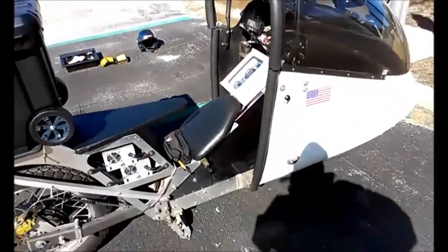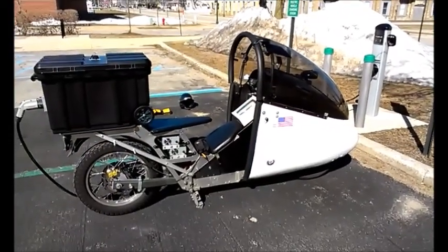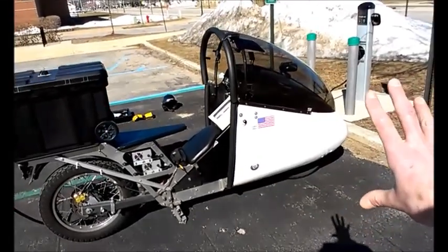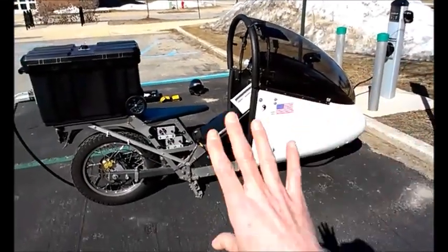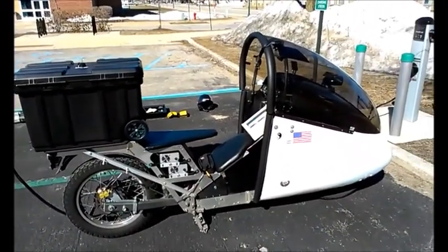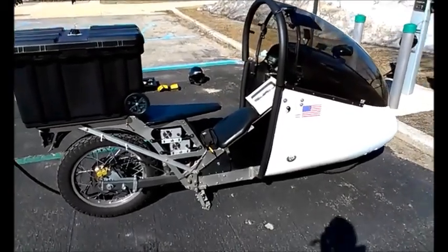This bike has been ridden up to 100 miles on a charge. You have to take it a little slower. It was built for aerodynamics, and the front shell here is all that's been completed. There is a tail section that's been designed but has not been completed. The goal was to have 100 mile range at 55 miles an hour, and we've never accomplished that because we haven't finished the aerodynamics.